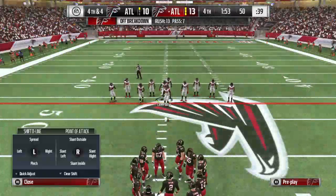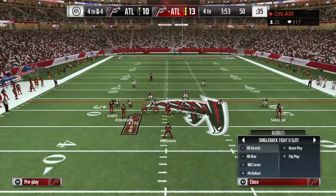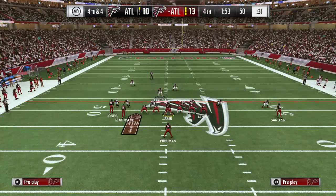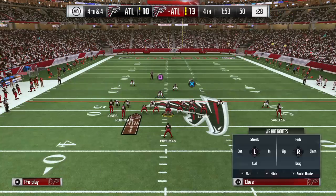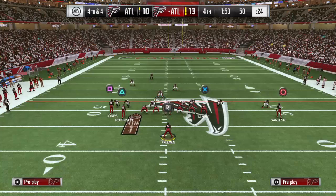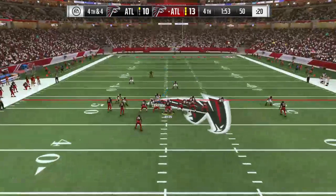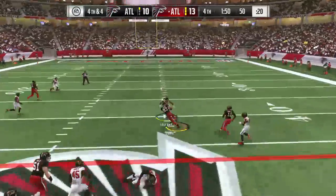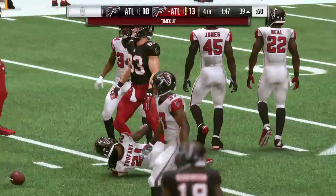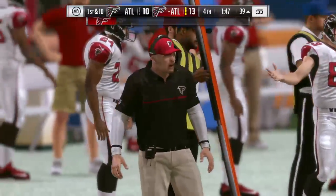And an aggressive play call here. It looks like the offense is going to go for it on fourth down. Sent in motion. They'll try and throw for it with Ryan. And that's caught by Tammy. He'll wind up getting 11 on that one. And they're able to pick up the conversion here on fourth down.